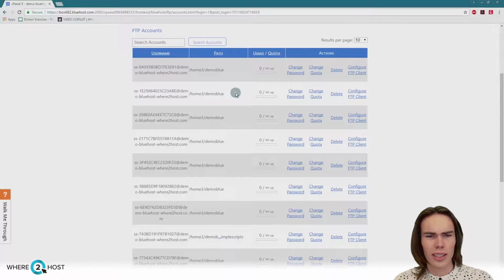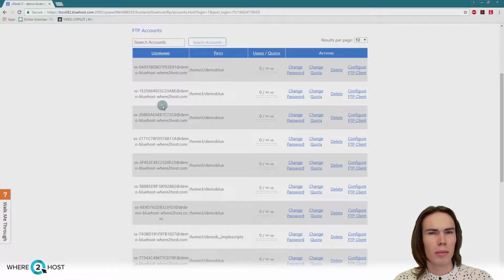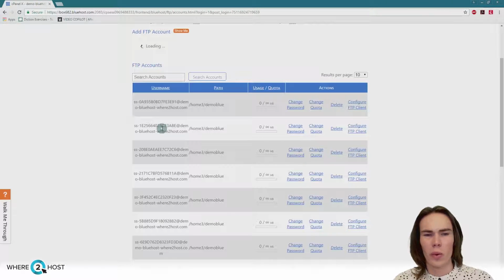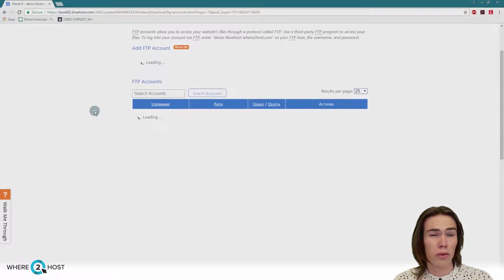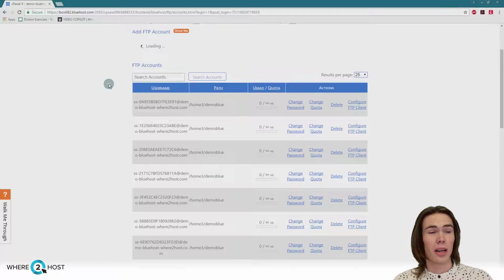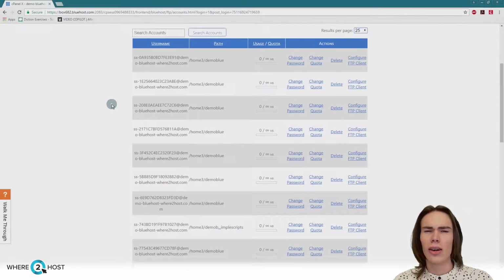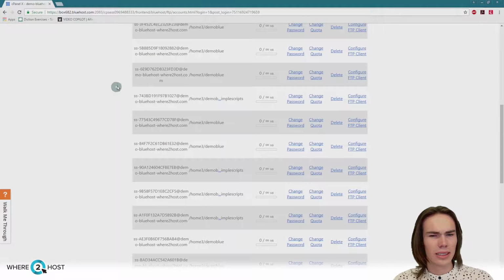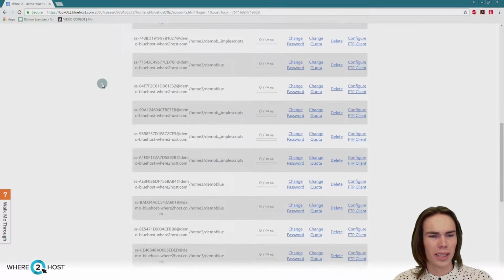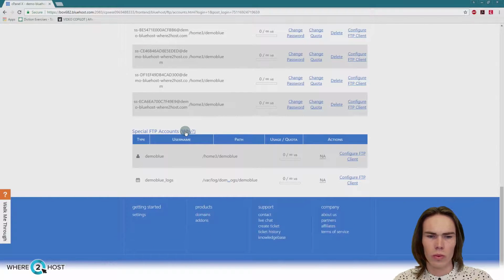Alright, so if we take a look here, this seems to be something that Mojo Marketplace does when it installs stuff like WordPress or whatever. It's a bit annoying. I think there should be something like 12 or 14. Okay, wow, no, not 12, not 14, 19 accounts. I don't know if this is Bluehost's doing or if this is Mojo Marketplace. From previous experiences, this seems more like a Mojo Marketplace thing. So I'm not going to be too harsh on them about that. We've got our special FTP account.